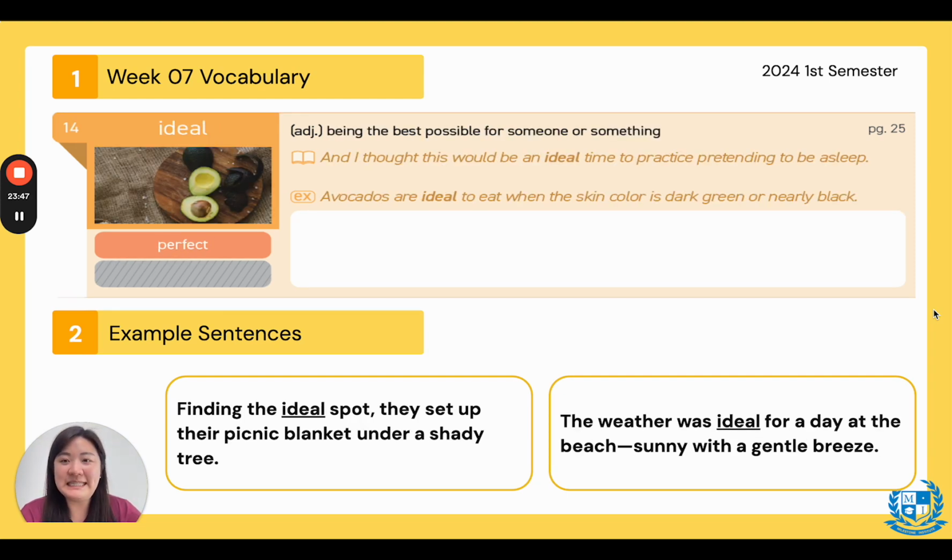14. The word is ideal. Ideal. And the synonym is perfect, and the part of speech is an adjective. The definition says being the best possible for someone or something. In our book it says, and I thought this would be an ideal time to practice pretending to be asleep. She's like, I thought this is the perfect time to pretend to be asleep. At the end of chapter 2.